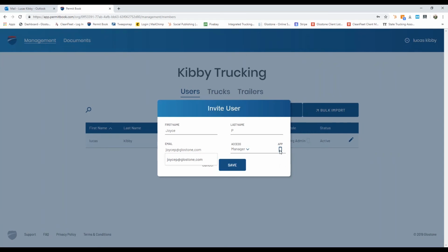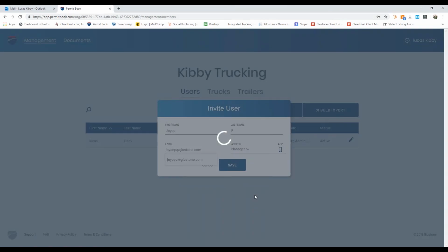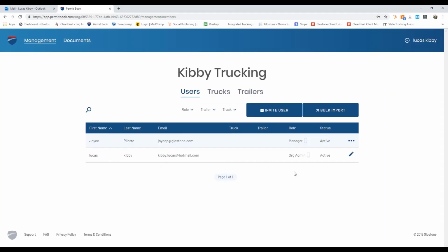Then we can see if this is also going to be a person who wants access to the app, or it could be a driver. You can click on the little phone or tablet logo to signify that this is going to count towards one of your driver seats. And you can click save. So there you go. We added Joyce to our company.